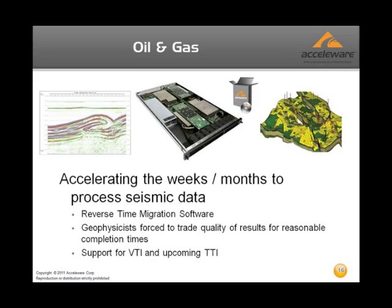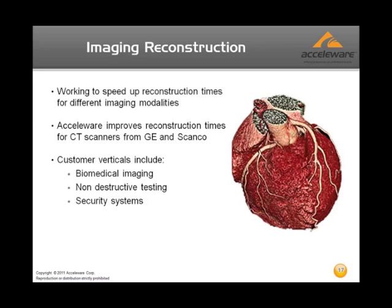The software we work with is really focused on reverse time migration, which is considered the Cadillac of oil and gas modeling algorithms. This really lets geologists and geophysicists get a really good idea of where the oil is located under very complex geologies. Features we support include VTI, and we're in the process of implementing TTI, which are advanced features for that product.